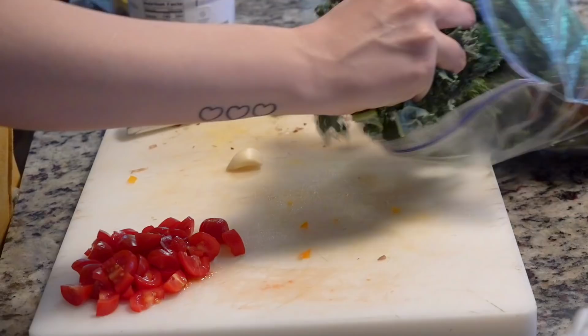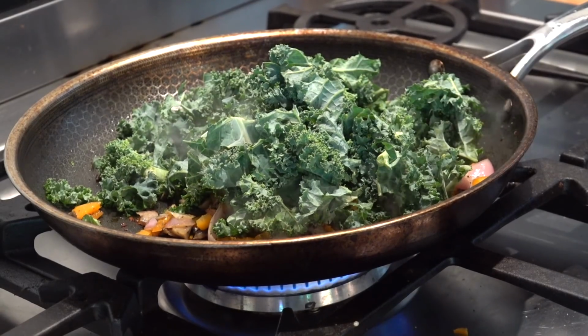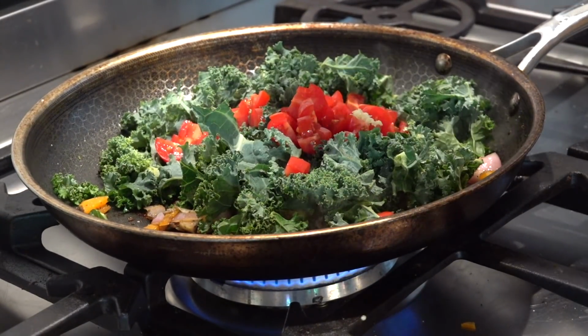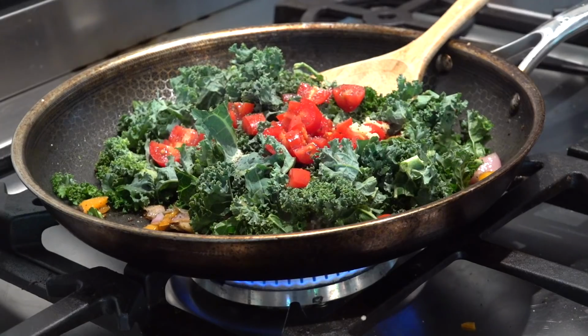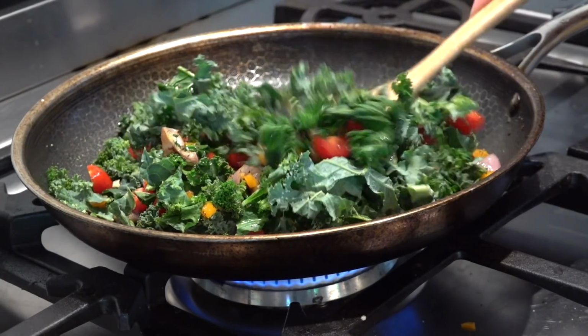Then I took some kale that my sister had left at my house on accident and I decided I would do her a favor and cook it up before it went bad. I knew she would want someone to eat it, so I took that burden on myself. And then I also threw my tomatoes into the mix and I just continued to stir all of that up while it cooked.